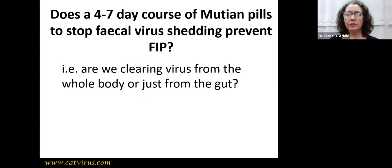But the question that the reviewers of my paper rightly said was, is that just clearing virus from the gut? Or, well, I put that the wrong way around. I claimed it was preventing FIP, and the reviewers said, Diane, you're absolutely wrong. You haven't proven anything of the sort. So in order to do that, we need to follow these cats for a long time to see whether it's cleared virus from the whole body or just from the gut.